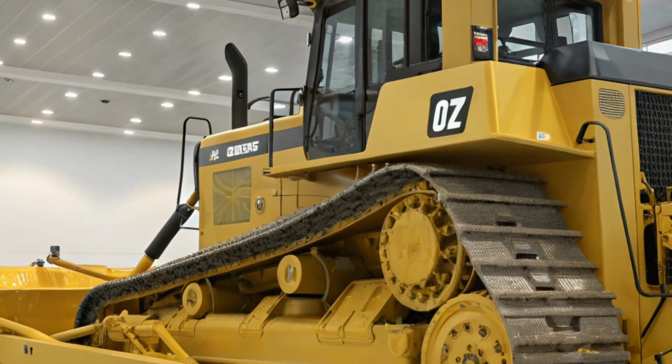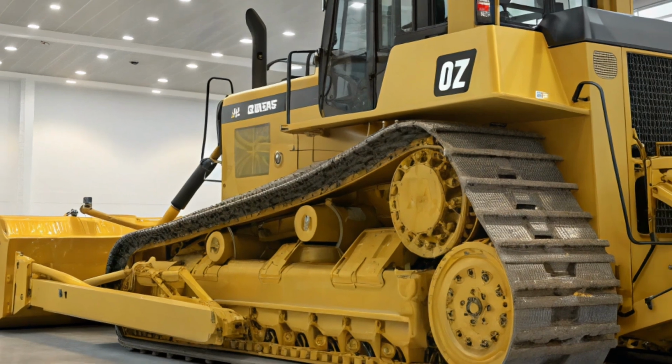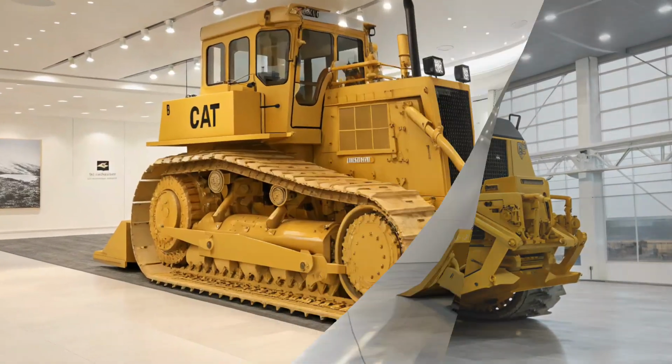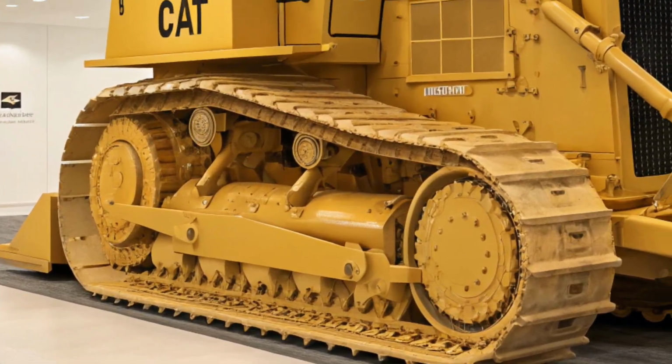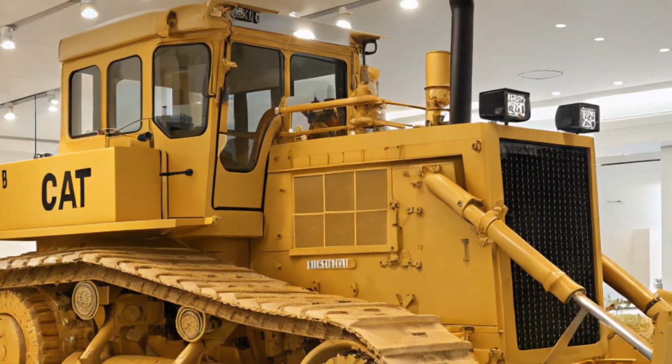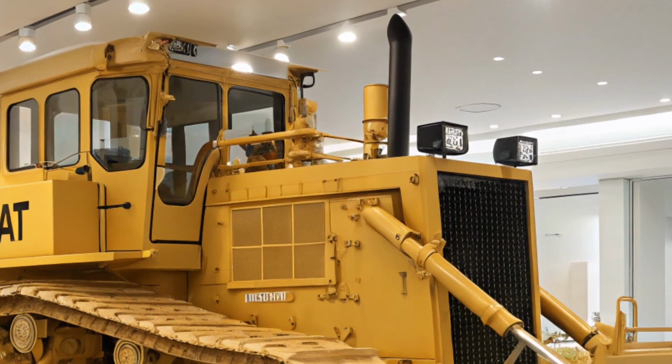The 2025 D9 is equipped with the formidable CAT D19 engine, delivering a net power of 328 kilowatts, 440 horsepower, at 1,750 revolutions per minute. This robust engine ensures the dozer can tackle the most demanding tasks with ease.